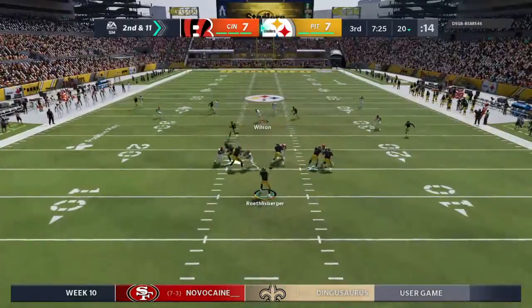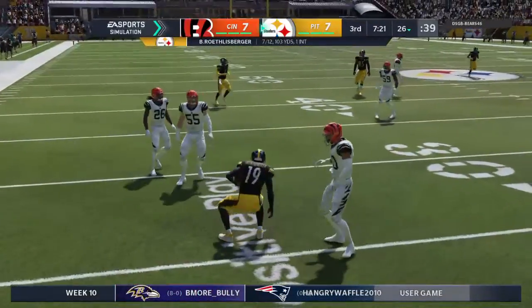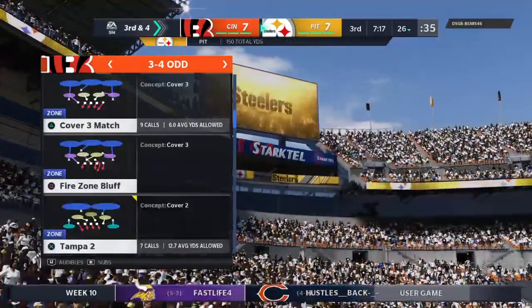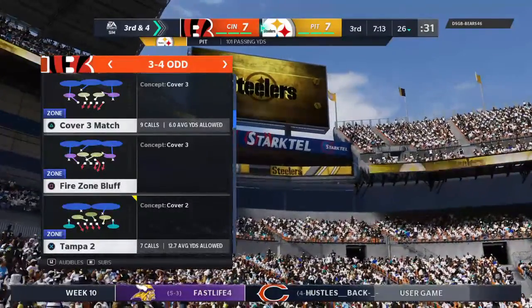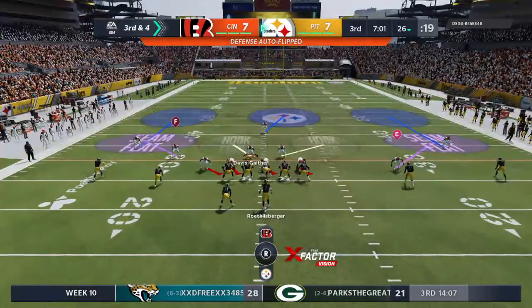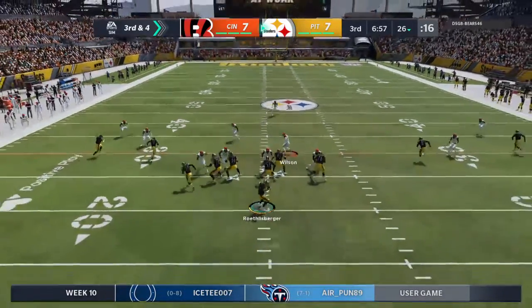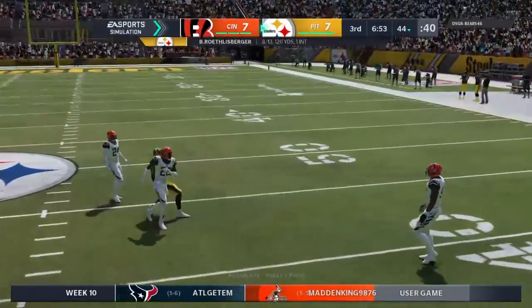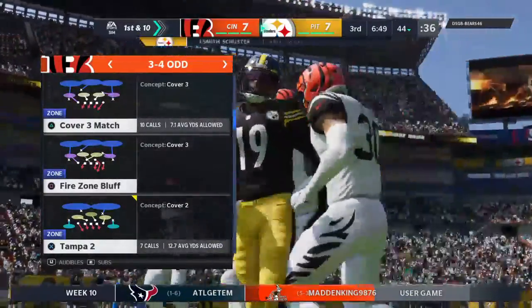Now Roethlisberger to throw. Open man, completes it to Smith-Schuster. And he'll be marked down at the 26 with a gain of 7. I always laugh when people say, what's the toughest route to defend? And I'm like, any of them, especially if it's a good receiver. That makes things very difficult. But when you're running a drag route, something short, shallow, going through defenders, using guys almost as screens in order to get open, that makes things tough for guys trying to get to the football.